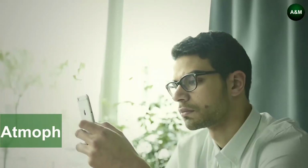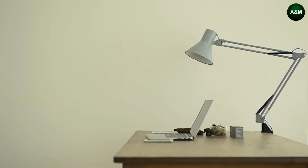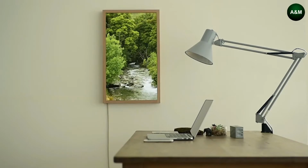A window whose view is blocked by the next building, a room with just a tiny window, a windowless wall. How nice would it be if instead you could see a beach and a bright blue sky, a view of New York City at night, or a gentle rain to calm your mind.